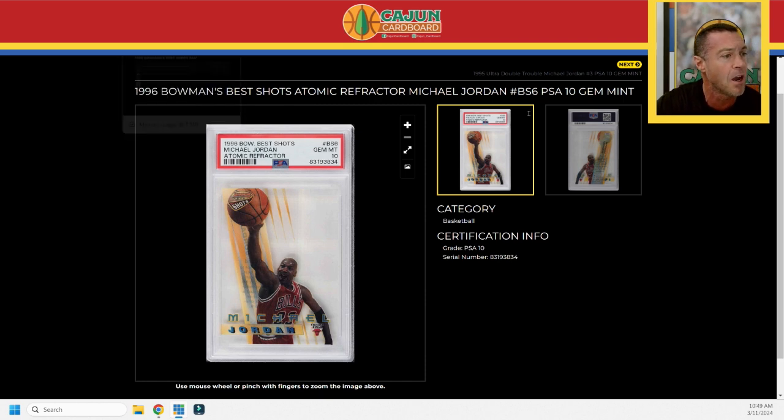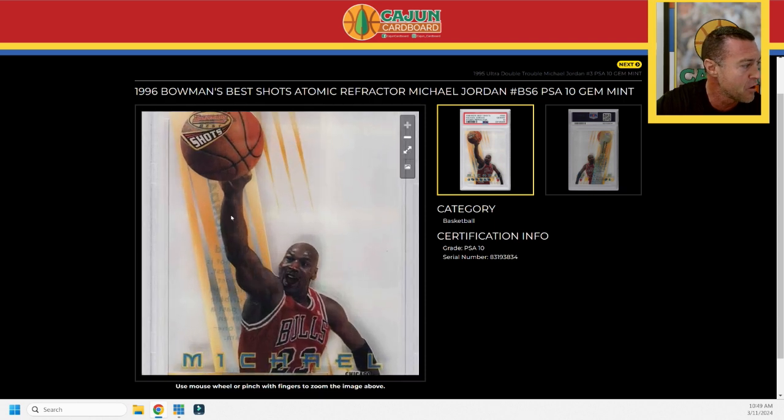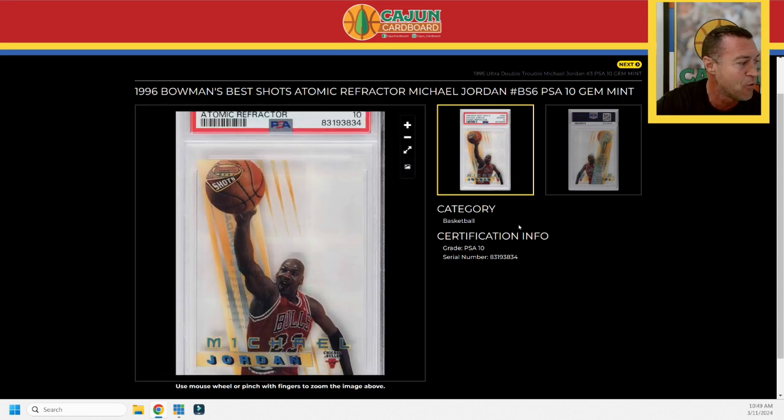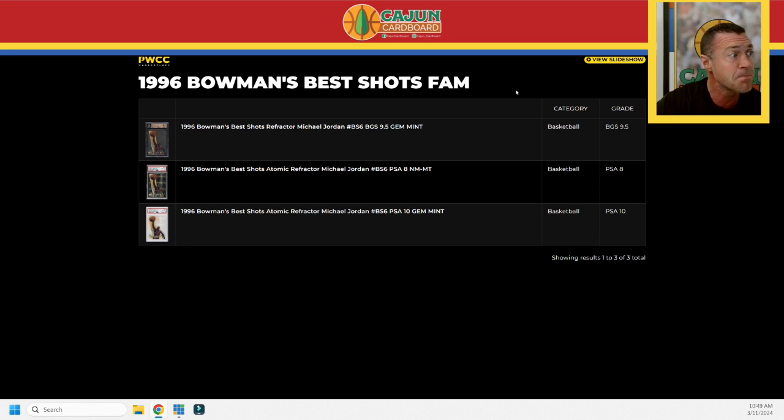And let me just show you kind of where it fits into my collection. Again, you can kind of see through, even on the front of the card, the narrative on the back. You can kind of see it in those beams that are going back and forth. If you had this card in hand, it would be dazzling. But like I said, you can't do it with a 2D image. But this PSA 10 is a big boy. Here is my Bowman's Best Shots family, as I call it.